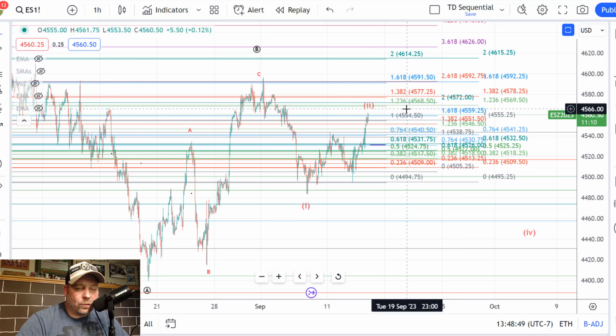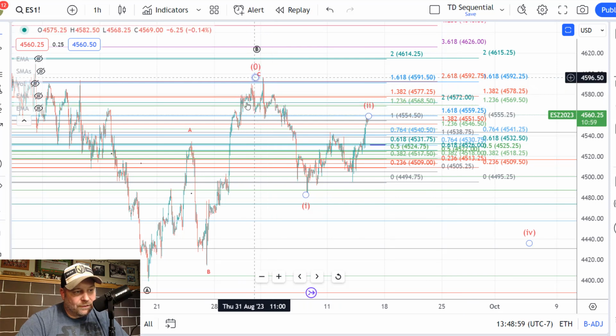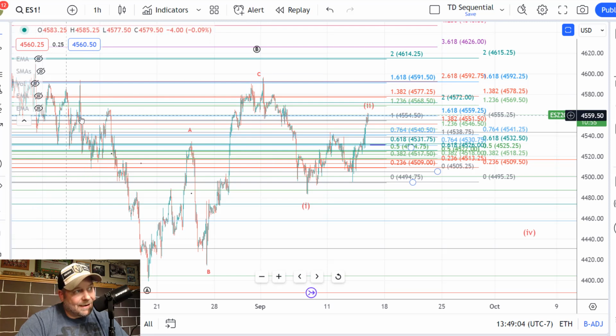However, we are still under 4570. We still have a lot of confluence in that area. You have a ton of resistance. If you look across here at this 4568 to 72 area, you have all of this resistance right here off of this top. They failed here, failed here, failed here. Over here, you have a bunch of resistance as well.